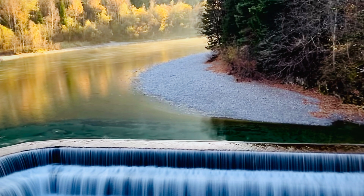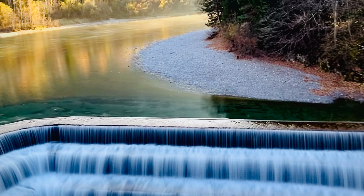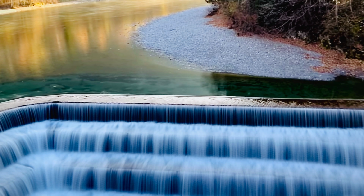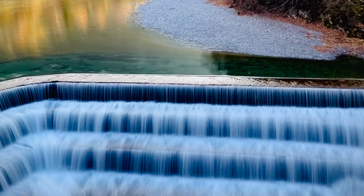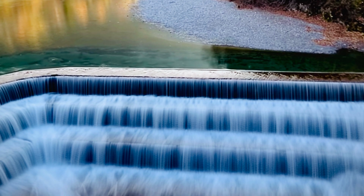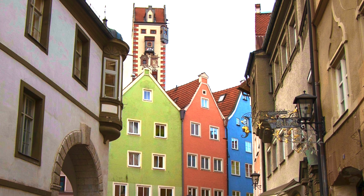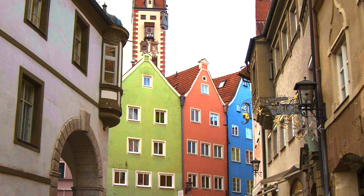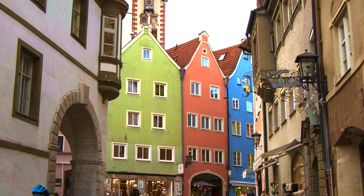The Lechfalls near Füssen is a small man-made waterfall. It was created by a 7-meter high dam with 5 tiers. The waterfall is quite popular for the beautiful views and the clear water which flows into the small gorge. From here, it is an easy 1.5 kilometer walk to the city of Füssen, which serves as a base for many visitors to the famous castles of Bavaria.